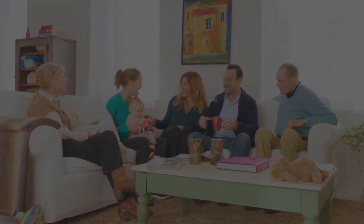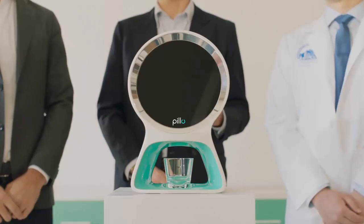We created Pilo to address a critical need, the health and well-being of you and your loved ones. We've assembled a great team of healthcare professionals, entrepreneurs, and robotics experts with years of experience in the field. And we have what it takes to make Pilo a reality. We now ask you to join us as we enter the next exciting phase of bringing our prototype to production. Together, we can reinvent the future of personal health.